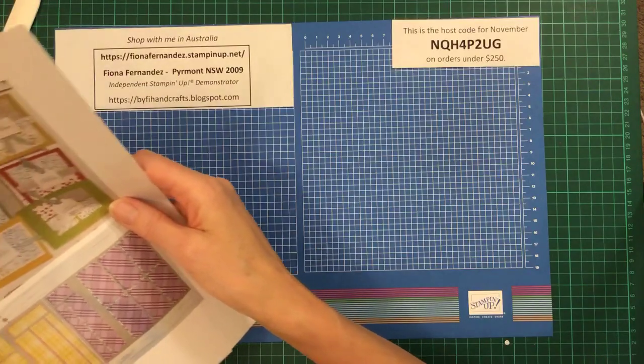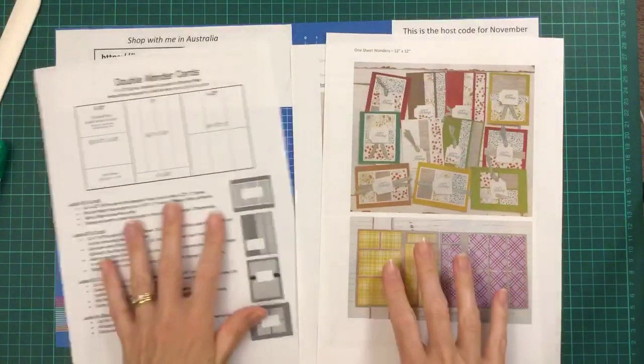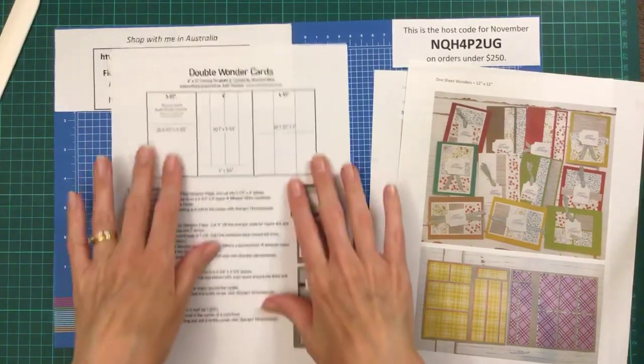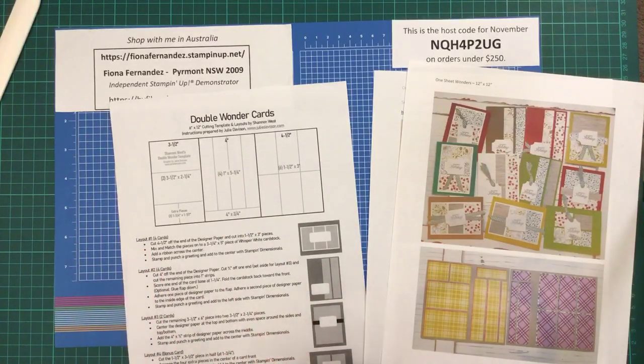One of the ladies from Stampin' Up, Shannon West, did something last week on the demonstrator website using the Double Wonder cards, and it's a quick way to get some Christmas cards or any cards done. It uses this layout. The idea is that you use up all of your DSP without having little bits left over, and it's great for using up some of the DSP.